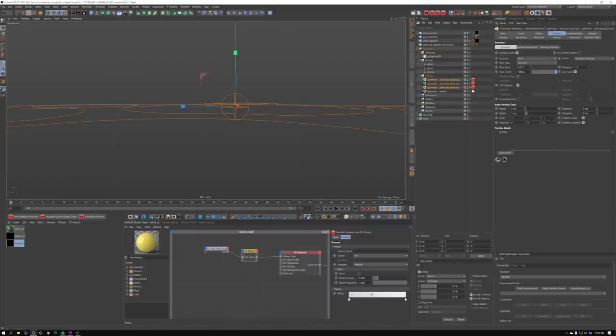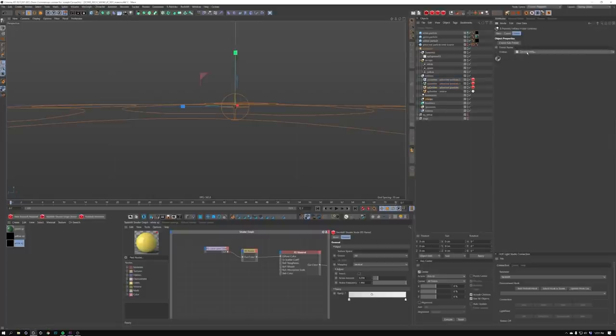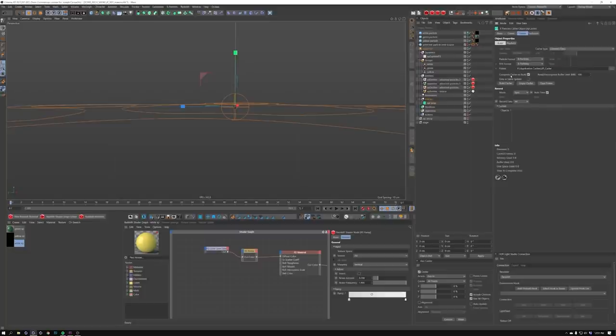Let's cache these out soon. I'm going to crank these up, so now we've got 100,000 per. And we'll choose a cache tag, and we'll come back here after I cache this out and see what it looks like. I'm going to click only the same system here so it doesn't cache the other particles in our original setup in the hierarchy.